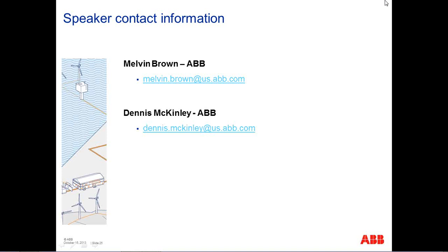I guess based on our experience as a supplier of transformers with amorphous cores, we have not seen the lower reliability. The transformers that we've seen and used have had very high reliability.